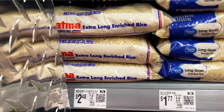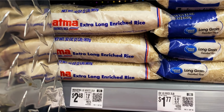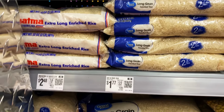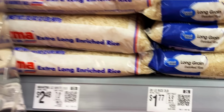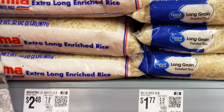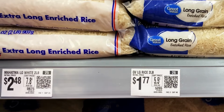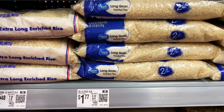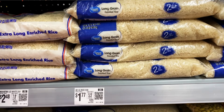Now, right next to it is the 2-pound bag of Mahatma rice. We are all familiar with the Mahatma brand rice. It costs $2.48 with a unit price of 7.8 cents per ounce. Now, at first glance, the unit price difference doesn't seem that huge because it's only a 2.6 cent difference. But we can clearly see that Great Value gives you more rice for less money per ounce.